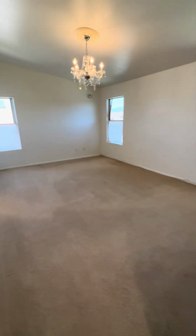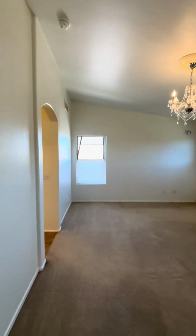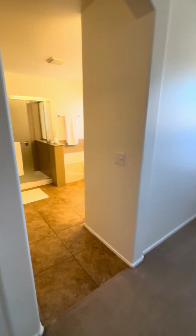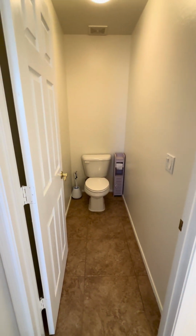Next, we enter the large primary suite. There's plenty of comfort here, provided by dual sinks, an oversized 5-foot shower, and a separate garden tub with plenty of natural light.